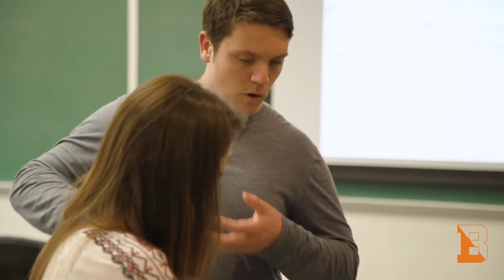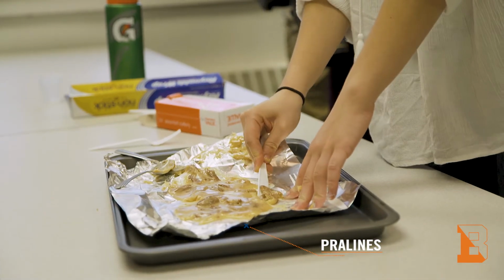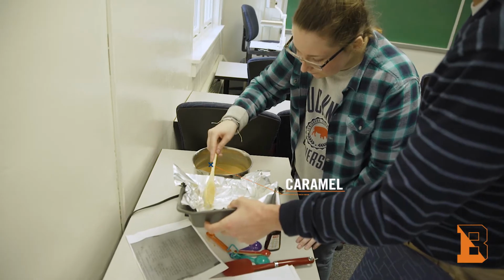So this class is about food production, so it's looking at food that's already been produced and looking at the nutrient levels and the chemical makeup. Then we also look into the economic and marketing aspects of food processes, so it's really food processes on all levels.